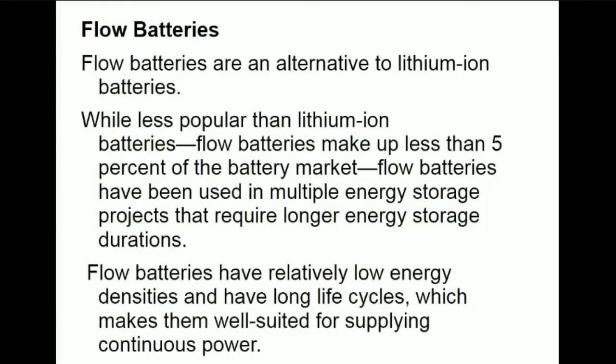Next is flow batteries. Flow batteries are an alternative to lithium-ion batteries, while less popular than lithium-ion batteries. Flow batteries make up less than 5% of the battery market. Flow batteries have been used in multiple energy storage projects that require longer energy storage durations. Flow batteries have relatively low energy densities and have long life cycles, which makes them well suited for supplying continuous power.